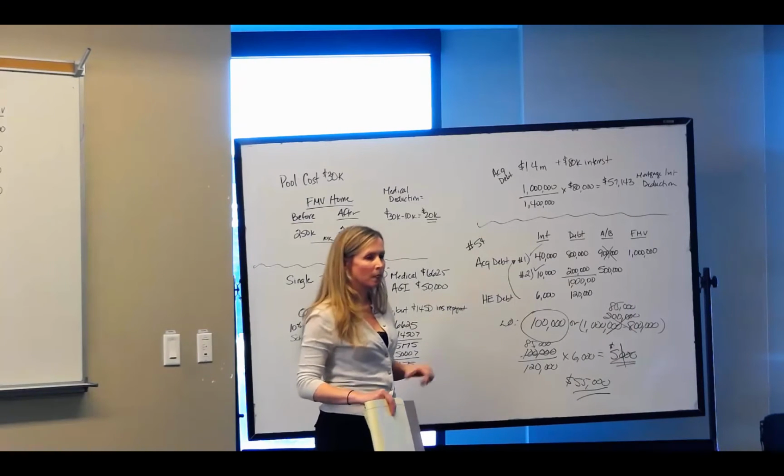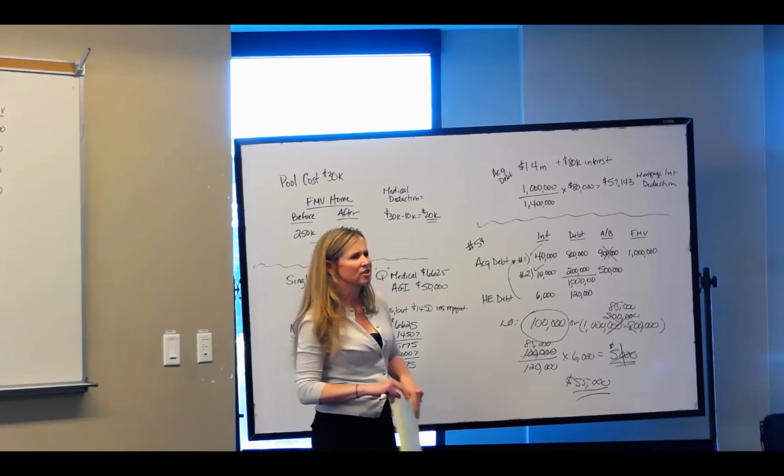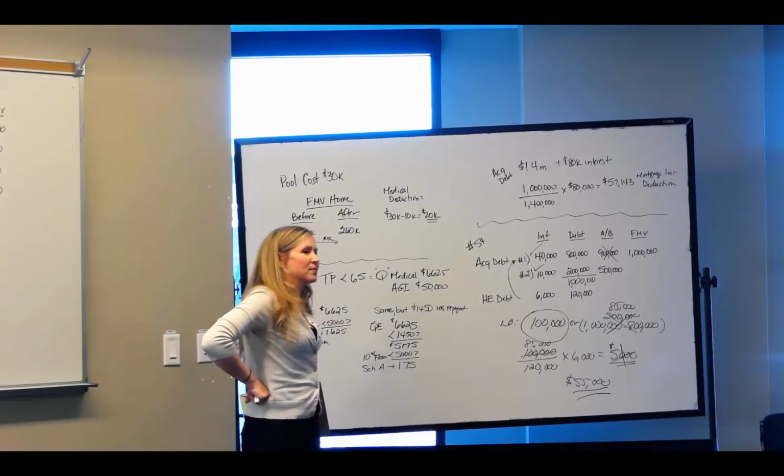What would happen if the debt is larger than the fair market value? Would you just get none of it, like if it's declined?